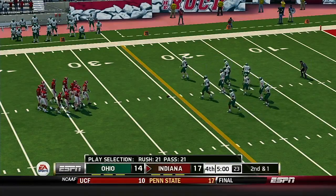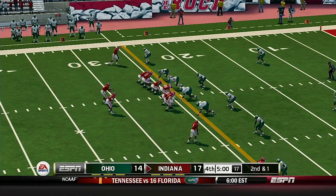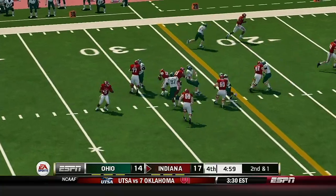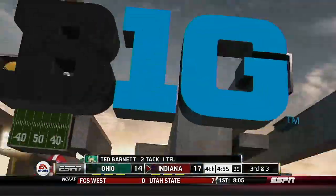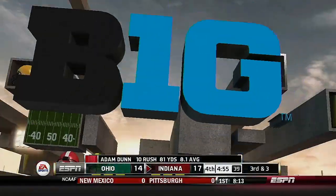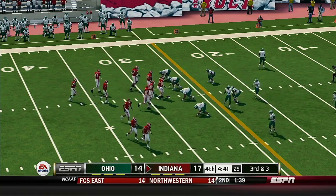All right, we're just about set to start action here again in the fourth quarter. And they'll get him in the backfield. That's a loss of 3 yards on the play. That makes it third and three. They need about 3 yards to get the first down here on third down.